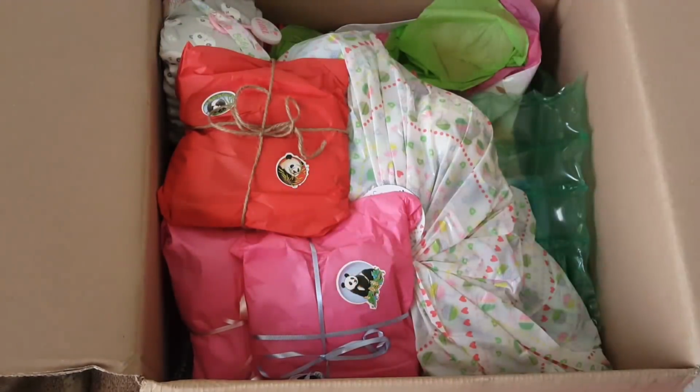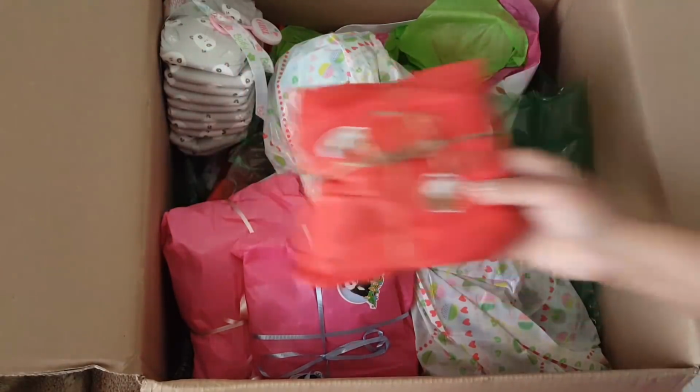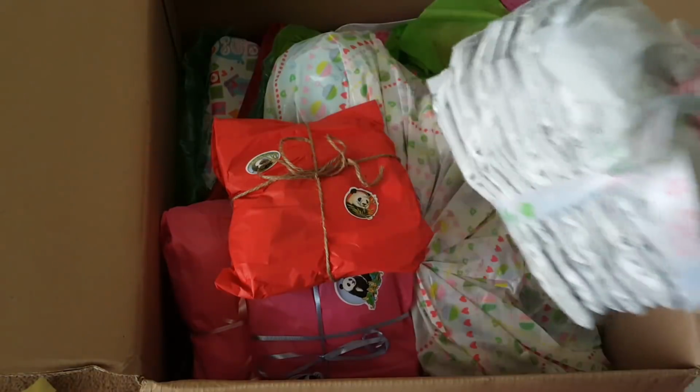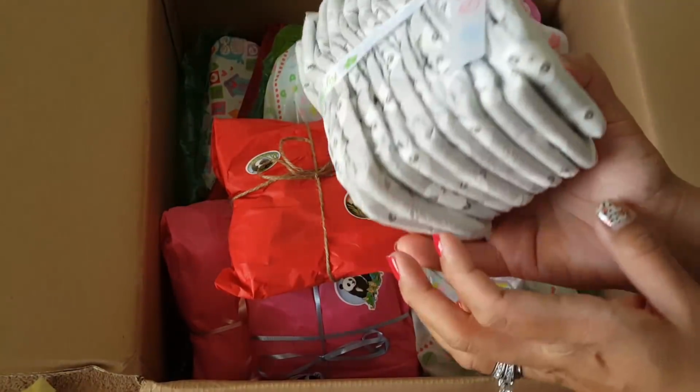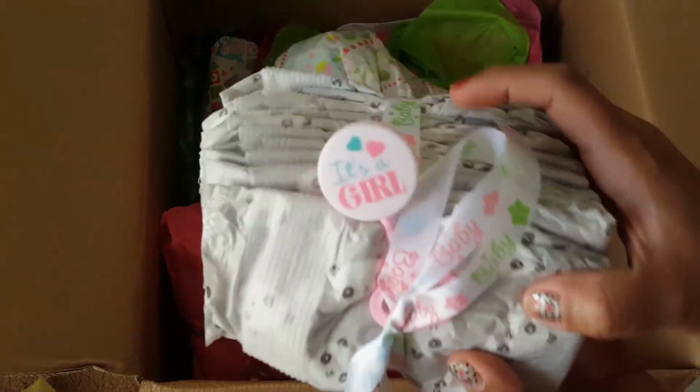She just thought of everything, guys. She really did. She just went, like I said, went above and beyond. Look at the diaper. She got me panda diapers. Oh my word. Look at the little rattle.